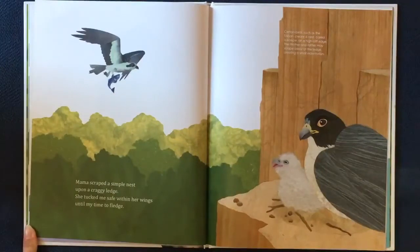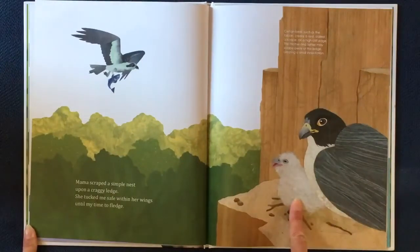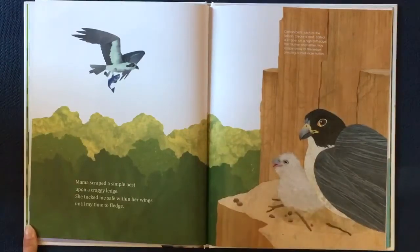Mama scraped a simple nest upon a craggy ledge. She tucked me safe within her wings until my time to fledge. Certain birds, such as the falcon, create a nest called a scrape on a high cliff ledge. The mother and father may scrape away the ledge, creating a small indentation.